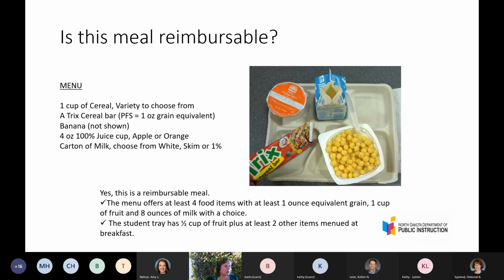So now we're going to do some practice with some trays that we've seen out in the field. Some of them are out in the field, other ones I've found. Anyway, the first 2 are breakfast. So be thinking about your breakfast meal pattern, that you've got a grain, a fruit, and a milk, and that you need 4 different items menued. And then we're going to look at the tray.